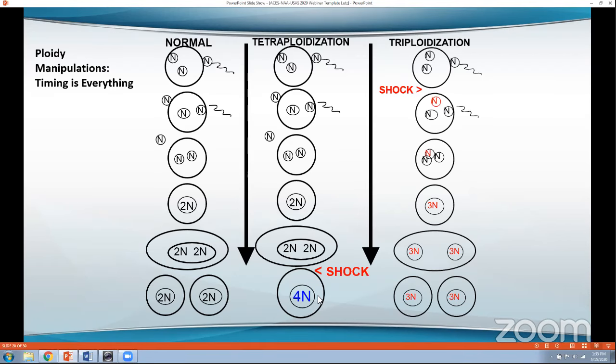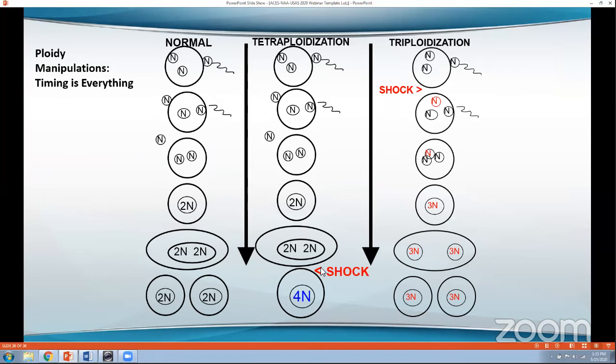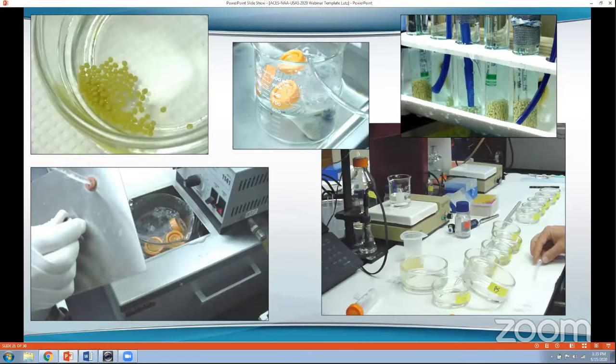The alternative is to produce some tetraploid animals, cross them with normal diploid animals, 2 sets of chromosomes, and you can mass produce triploids, which is pretty much the way people like to do it. Now, I'm going to go back. The timing of this shock and the timing of this shock are critical to whether you're going to be successful or not. So people do a lot of this work in labs. They'll fertilize eggs at different times. Then they'll hit them with a shock, a cold shock, a heat shock, what have you. Incubate the eggs. This is some work we did in my lab many years ago. And then see what the timing is that produces the most triploids or the most tetraploids.